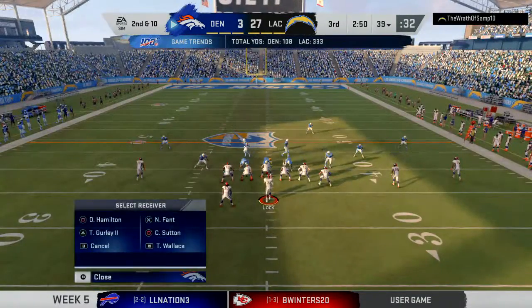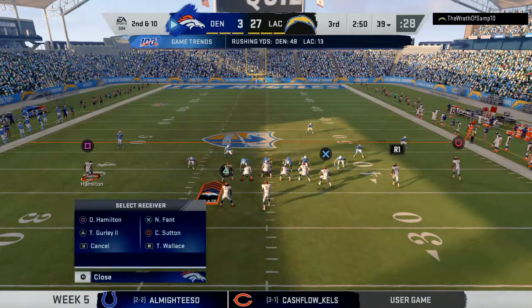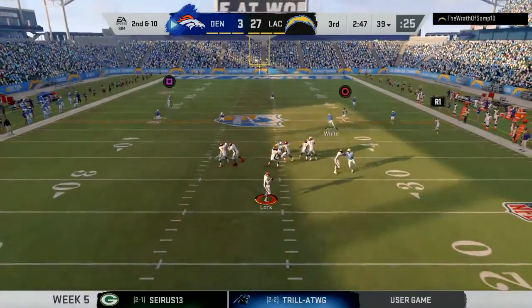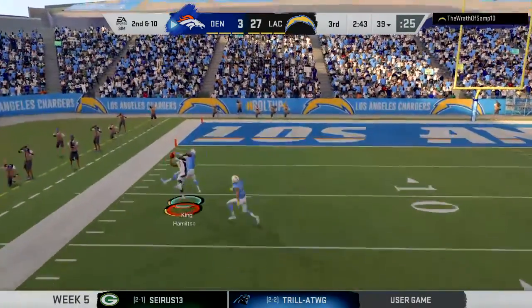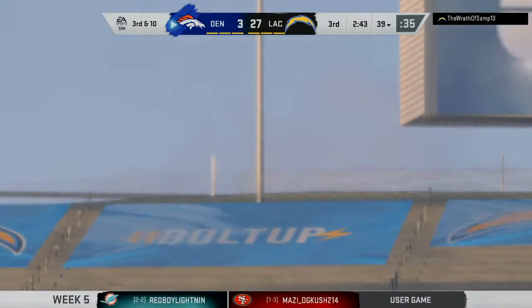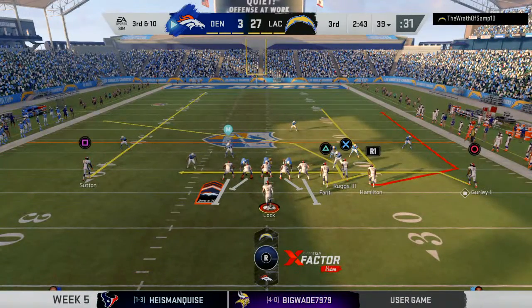So after the incompletion on first, now 2nd and 10. Lock again here on 2nd and 10. Airing it out for Hamilton. And that'll be incomplete. Took a pretty good shot as he tried to pull that one in. Couldn't hang on, third down. Now they face a 3rd and 10 after back-to-back incompletions.